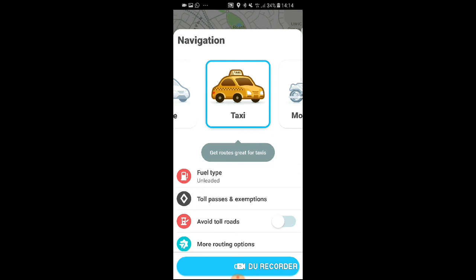Google Maps won't send you that way because it doesn't know you're a taxi. Waze will, because you're telling it that you're a taxi. So this is particularly good for us, and it just means that you're going to get the most accurate and quickest route to get your customer either picked up or dropped off, and that means you're going to be making your money a lot quicker.